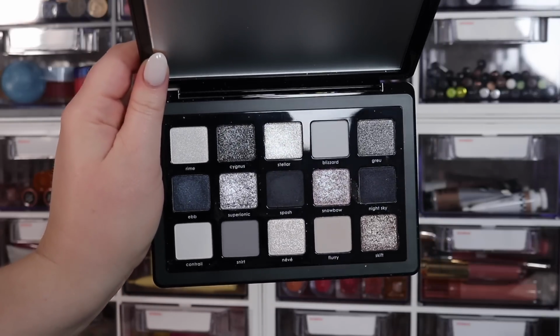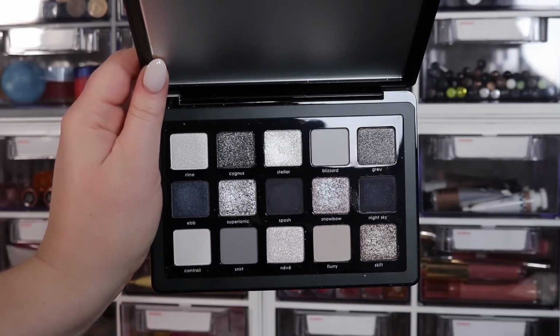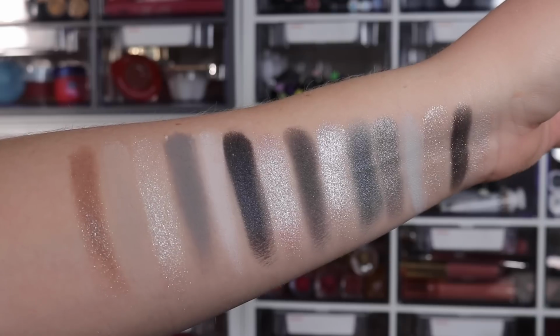Now, I know you know in your heart if you want this palette or not, okay? You already know. It's a black, white, grayscale palette, okay? Do you want this? If this is the type of stuff that you use, then you're probably gonna love it. If you do not wear blacks and you do not wear grays, this is not the palette for you.